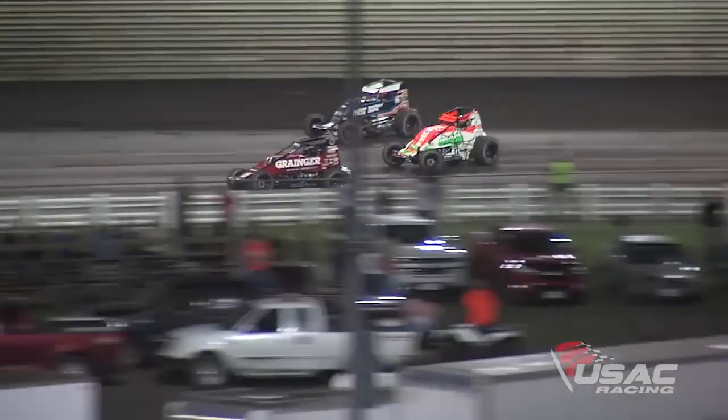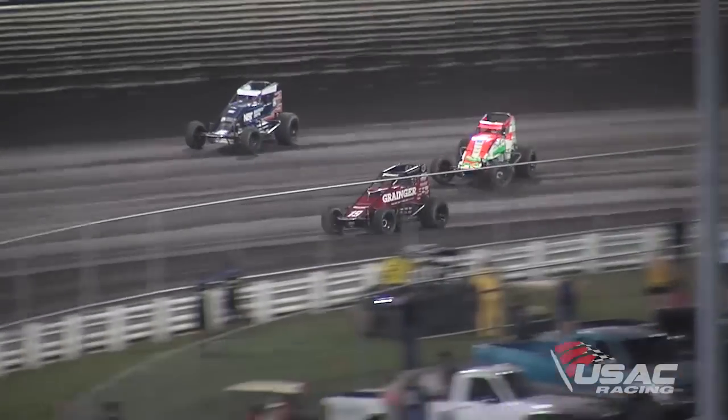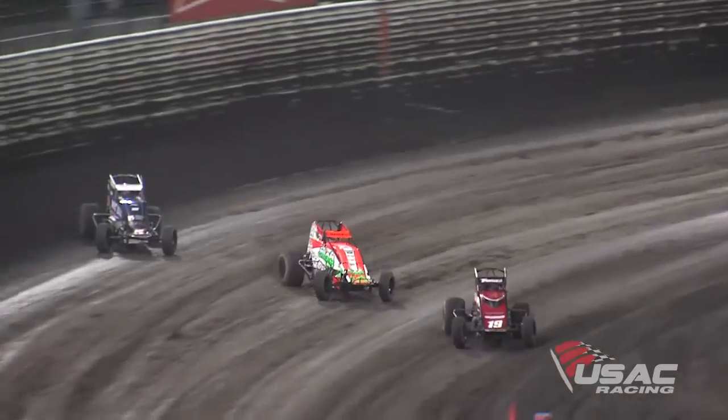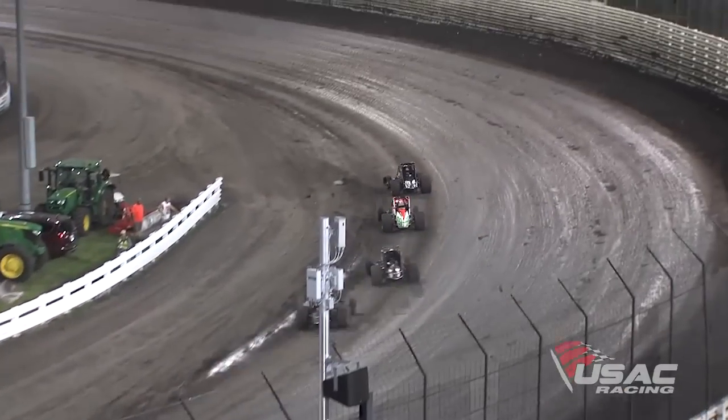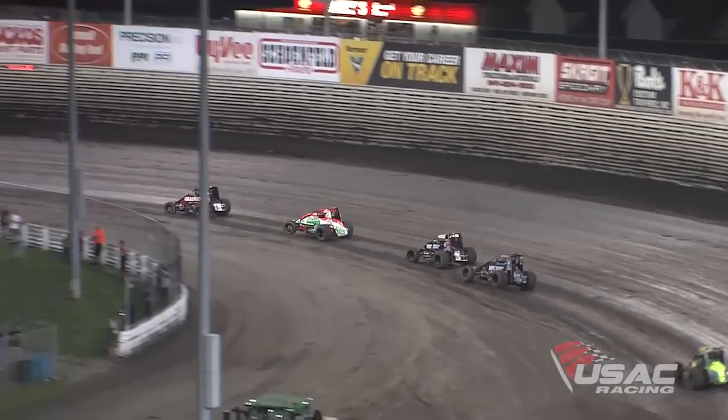Meanwhile, Brady Bacon looks to the inside of Chris Windham. That is for second. Battle heating up for the lead. Bacon found something right through the middle part of the racetrack. He'll take second now and chase Kevin Thomas Jr. to the low part of the racetrack.